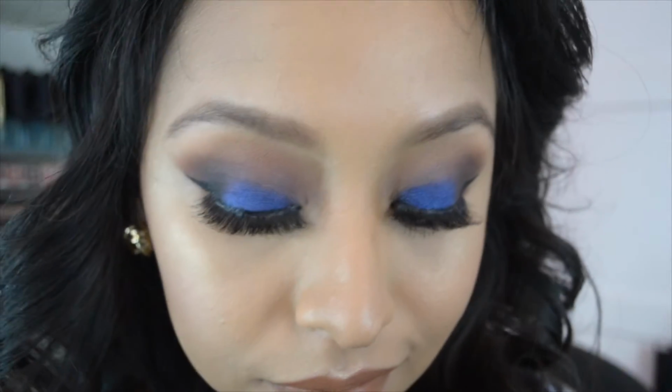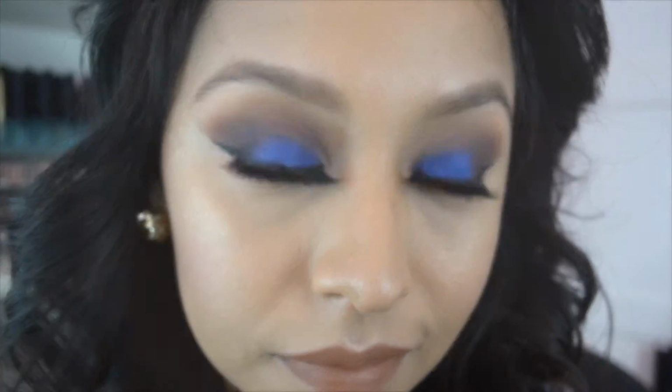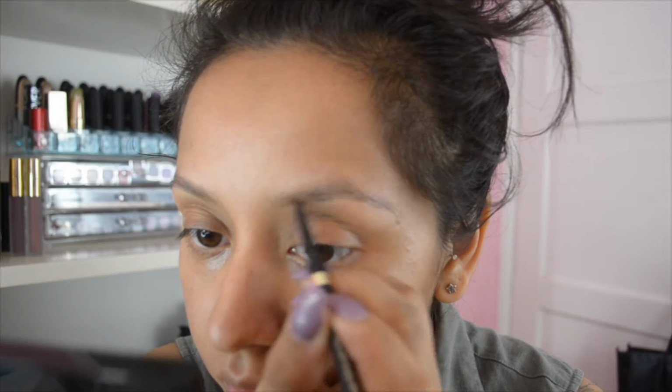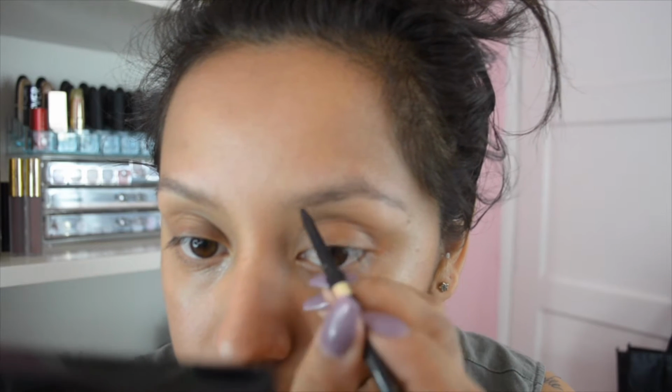Today I have a get ready with me. This is the eye makeup that I wore to Generation Beauty for the Ipsy cocktail party. It's a little bit informal because I didn't show a majority of the eyeshadow products that I use, but I'm starting off with a Badescu Hyaluronic Eye Cream to hydrate my under eyes. And I'm showing you a smidge clip of how I do my eyebrows.